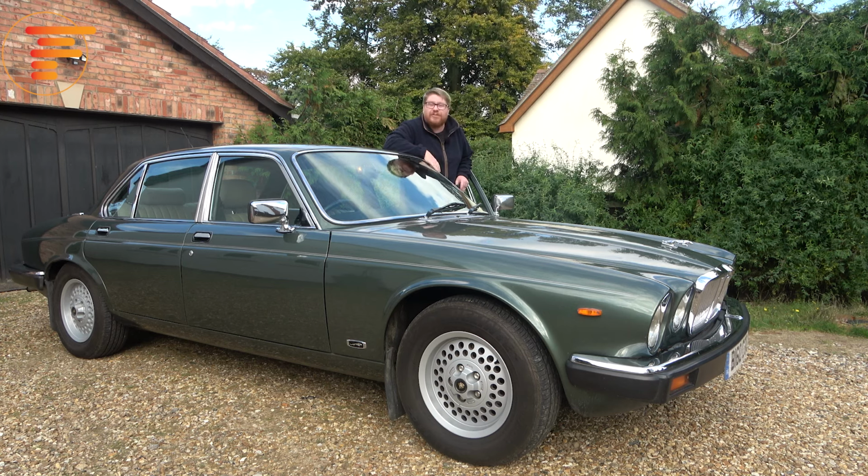So overall, you can say that none of these are cheap cars anymore. They aren't. They cost a lot of money to buy and a lot of money to run, but they're also one of the most rewarding cars you could ever own. You do get an awful lot of car for your money.